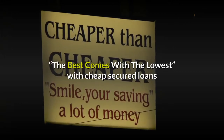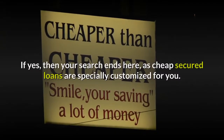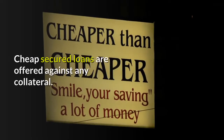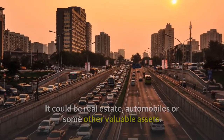The best comes with the lowest with cheap secured loans. Are you searching for a loan that would be relatively cheap? If yes, then your search ends here, as cheap secured loans are specially customized for you. Cheap secured loans are offered against any collateral. It could be real estate, automobiles, or some other valuable assets.